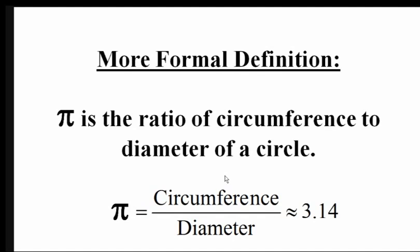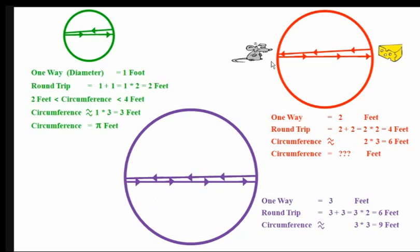So Mac is now ready for his next challenge, and he's looking at that same 2-foot diameter pie dish that he was looking at before, but this time he wants to know the precise circumference of this new pie dish. Can you figure out what it is? Use the first example where we have the diameter of 1 foot, and try to figure out what the circumference is when we have a diameter that is 2 feet instead of 1 foot. Time to pause and ponder.